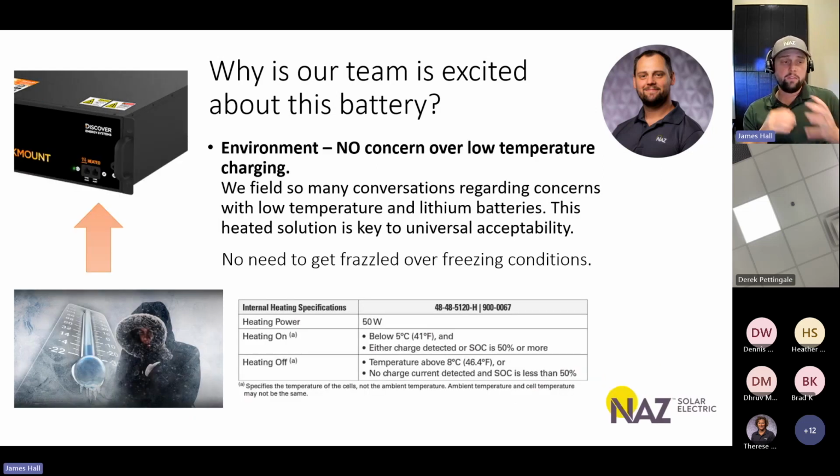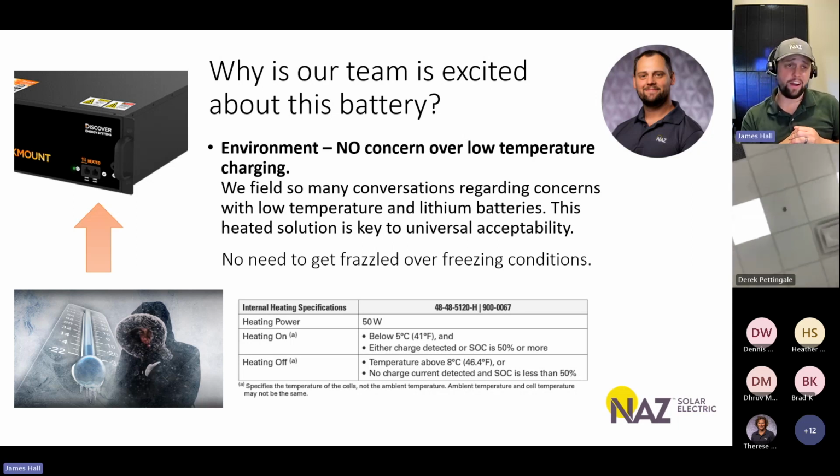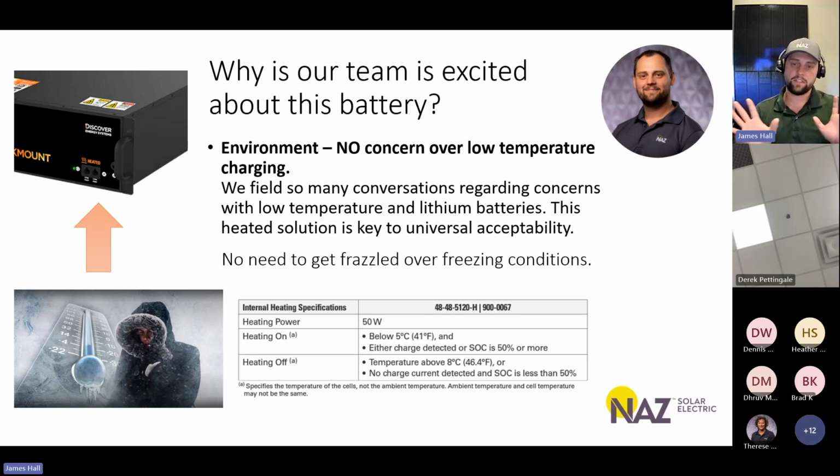But look, we field so many questions on a regular basis about low temperature. All right. Amazing that Discover really thought about this. The heating side of things is really important. I predict that a significant amount of our batteries that we sell are going to be the heated option. I've already moved a bunch of these products out into the market for some special projects, and they're all considering the heated option. It's a pivotal conversation with us. And so being able to have an option that can deal with these low temperatures, can deal with outdoor installations, has a nice enclosure that it can all go with, and deal with the temperatures is super important, right?